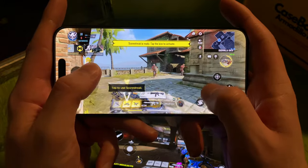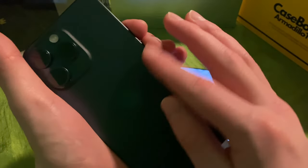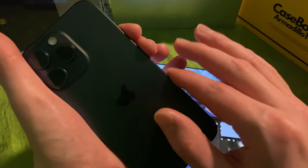There's a lot of people that play Call of Duty Mobile. I think more people play Call of Duty Mobile, actually, than these might be real people, because more people play Call of Duty Mobile than Call of Duty on the console. So that's something to keep in mind. I think it's pretty sweet.